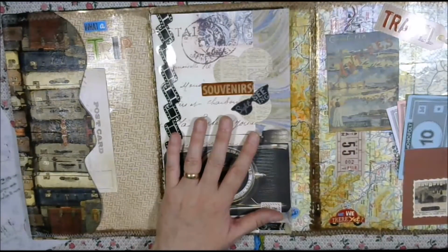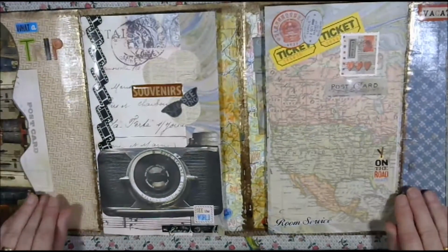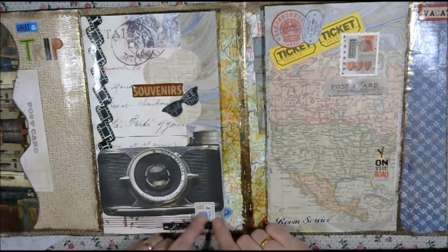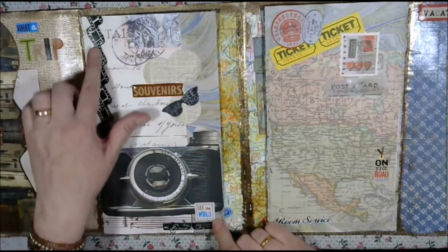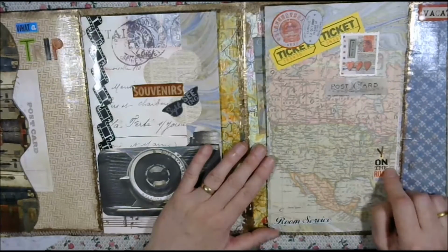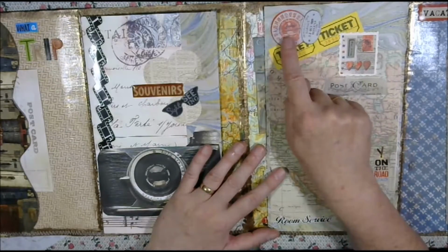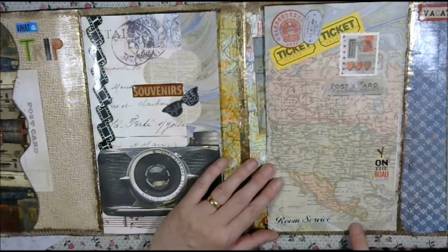And let's see, these sides are pretty much just decoupaged. If you see, this one I put an old-fashioned camera, some washi tape, stickers, see the world, souvenirs, sightseeing, an old-fashioned film strip here. On this side is a map from the States. This says room service, on the road again, tickets, some stickers which are passport stamps, postcard, it says here, and so on.